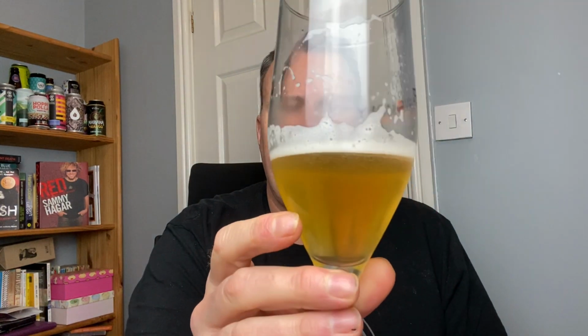Appearance-wise, well, I think it's a pretty nice clear lager. It's got a little bit of lace in there. The head's pretty much retained. It's not overly carbonated, and it looks pretty good. I'm giving it an 8 out of 10.